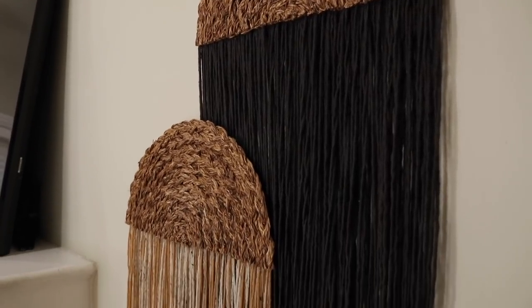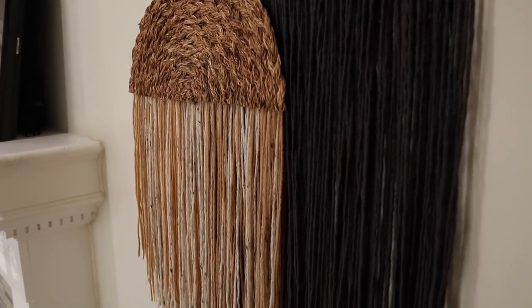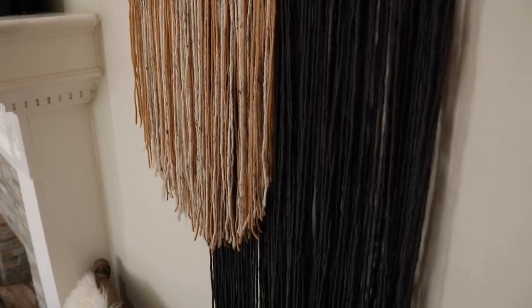Oh, you guys love the DIY wall art that we did in here with the yarn and half circle placemats that we made. You guys make them all the time and share them on Instagram. And I love seeing what you guys create. So definitely keep sharing the projects with me. I absolutely love seeing them.